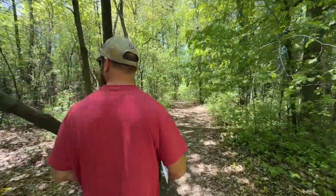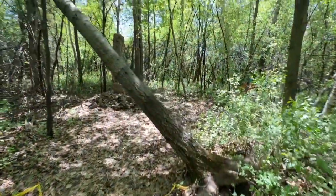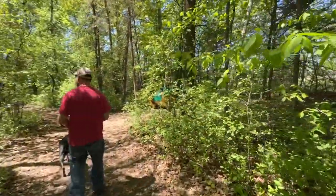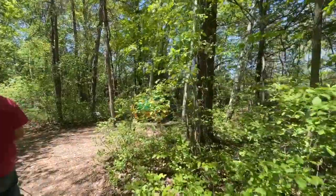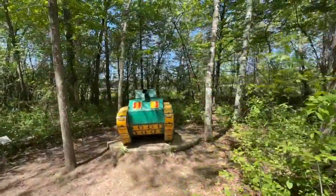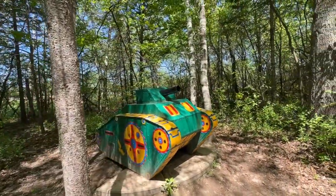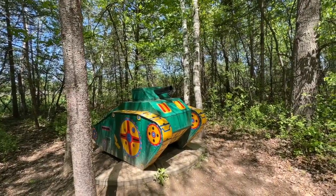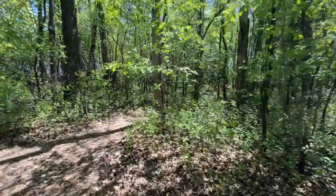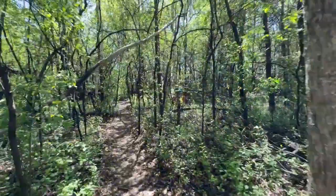Sometimes I can't tell if it's art or if it's a broken something, but I'm gonna guess by that line that it's just something broken. New art coming soon, I guess. But I see color through the tree here. Oh, a pretty tank. What's this one called? Think tank. Cute. And then I gotta go through the woods right here. Over the river and through the woods.